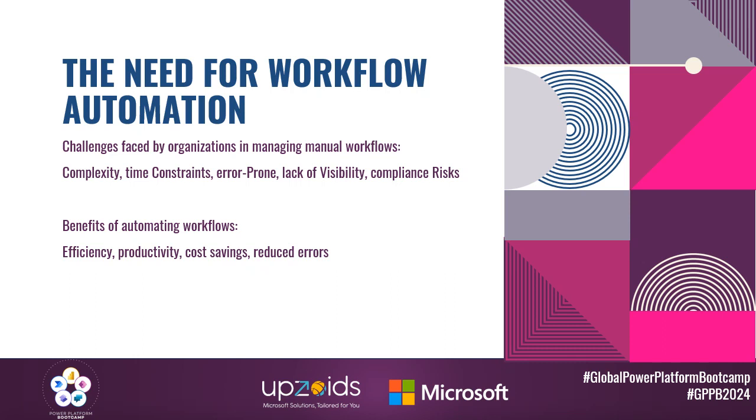Productivity. Automation frees up employees from repetitive and mundane tasks, allowing them to focus on high-value activities that drive innovation and growth. Cost savings. By reducing the need for manual labor, automation helps organizations save costs associated with staffing, training, and human error. And finally, error reduction, because automation minimizes the risk of errors and inconsistencies inherent in manual processes, leading to higher accuracy and quality outcomes.